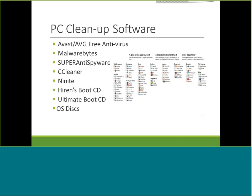And that is, we use Avast or AVG free antivirus, Malwarebytes, SUPERAntiSpyware, CCleaner. Those top four programs are what we normally run to remove malware and add antivirus protection on the computer, and also to clean up and optimize the machine.